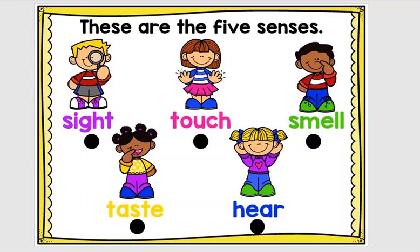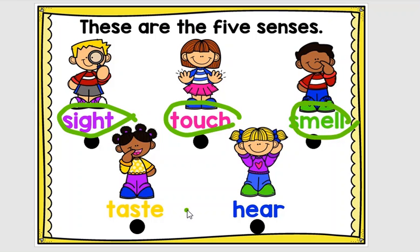Today for science, we're going to continue to learn about the five senses. As you know, we have five senses. We have the sense of sight, touch, smell, taste, and hear. And all of these five senses help us explore the world.